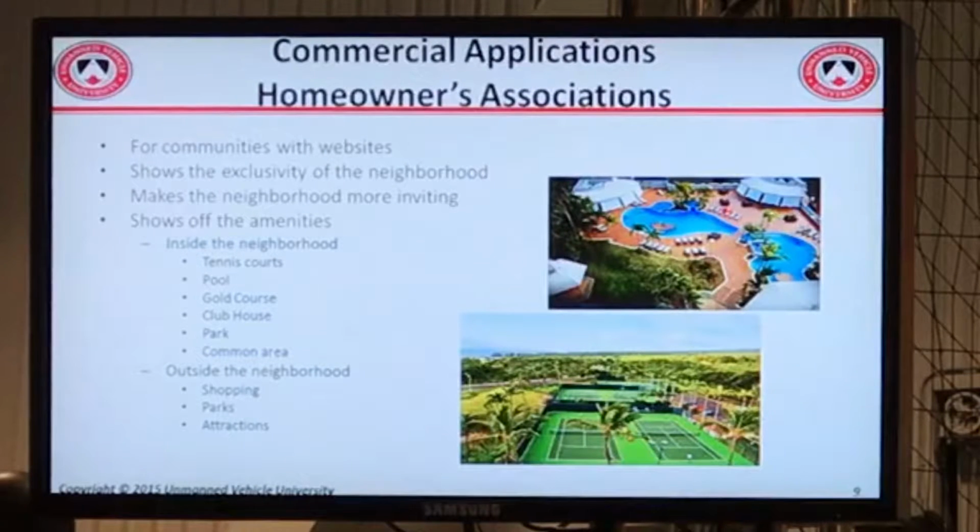This is my pool and tennis courts. Gosh, you guys can't believe me.